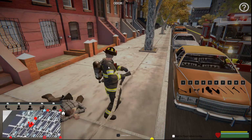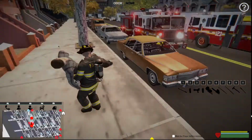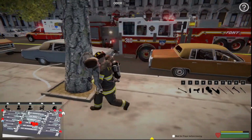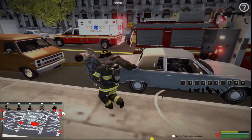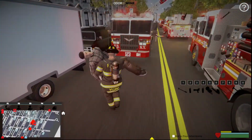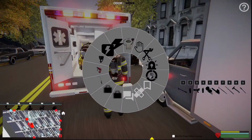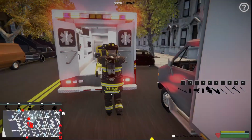We are going to need to drop that. And we're going to be able to carry this guy. We're going to pick him back up. We're going to carry him over here to the ambulance, which is right here. And then we'll see what we got from here. So we'll just drop him like right here, just so when we get the stretcher out, it doesn't hurt anything.